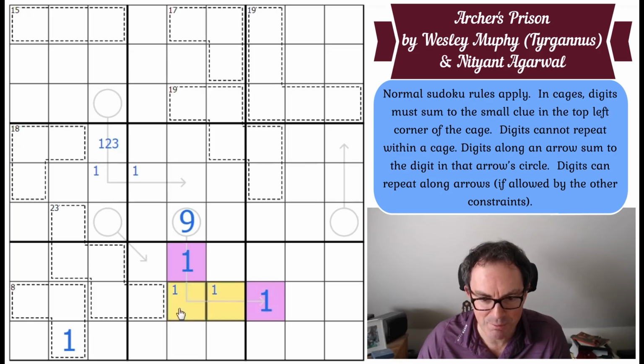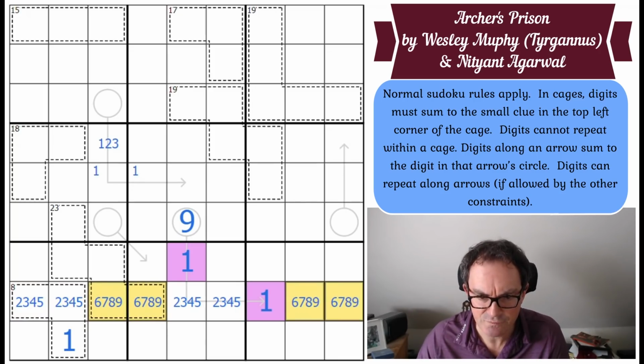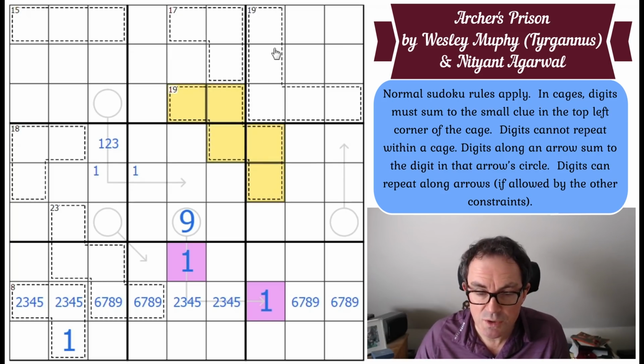Okay, let's use my purple highlighting. Might as well. So those squares are now 2, 3, 4, and 5 in some order. So those squares are 6, 7, 8, 9 in some order. And ones. Do you need a 1 in a 19? Yes, you do. Oh, yes, you do.